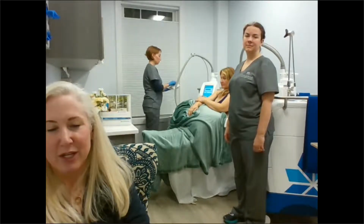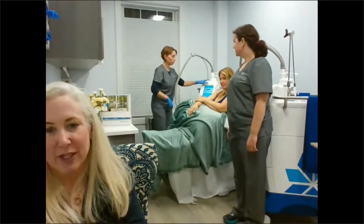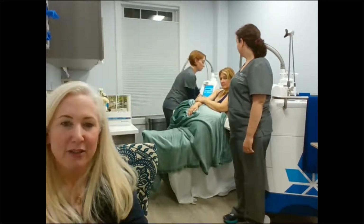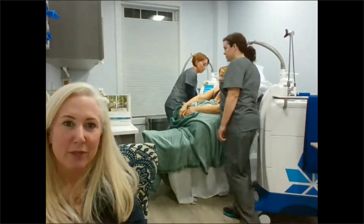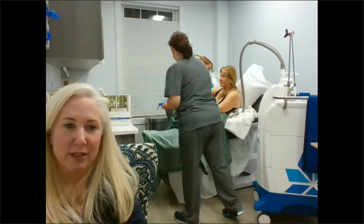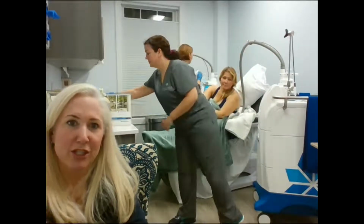So the underlying musculature does make a difference. And that brings up the point, if someone has a large abdominal weakness or specifically a hernia, then they're not a candidate for CoolSculpting treatment. So it has to be someone who has an intact, healthy abdominal wall. That's a really good question.